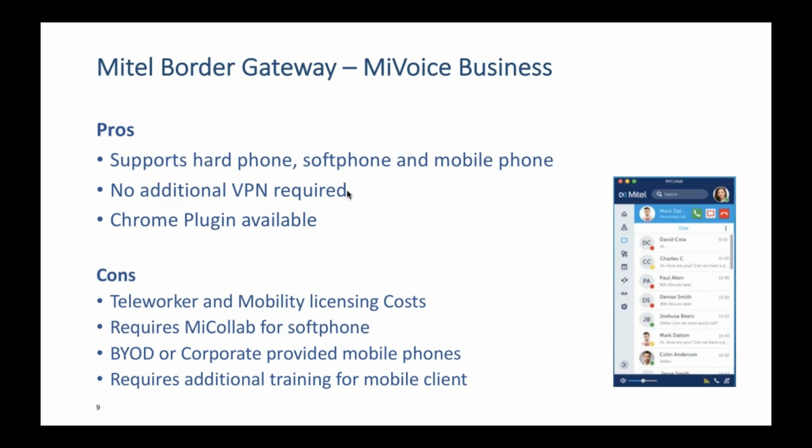It can be virtual or physical as the gateway. That single appliance supports hard phones, soft phones, and the mobile phones. There's no additional VPN required. It also has a Chrome plugin available if you do not want to install software on your users' home computers, so they can download a Chrome plugin instead and have access to the soft phone and the click to dial and all those fun things.